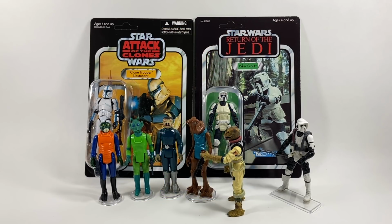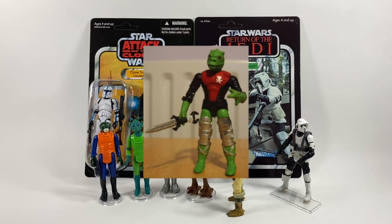They do look a bit similar, I must admit, and I think somebody once upon a time actually painted the Bossk figure as the Kraken colours, or the other way round, I can't remember. I'll see if I could dig a picture out and stick it up on the screen for you.